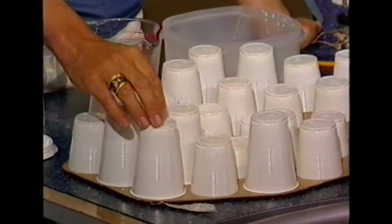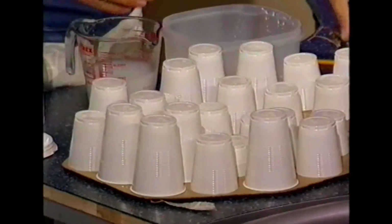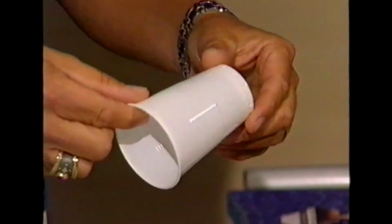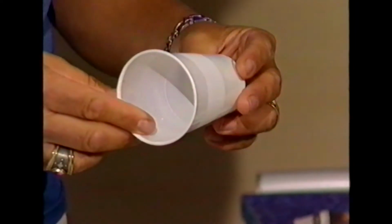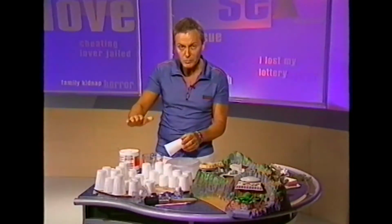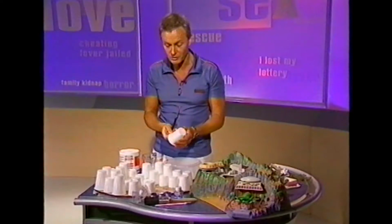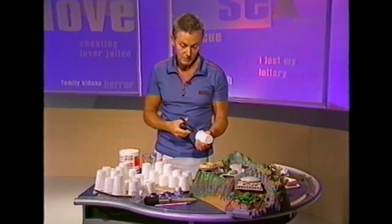And we're using today plastic cups. And if you haven't got plastic cups, you can always use paper cups or toilet rolls or perhaps even washing up liquid containers. Now, obviously, we want to create some nice dimensions in the volcanic island. So just simply cut up the cups and create some different heights for it. And it's very easy to do.